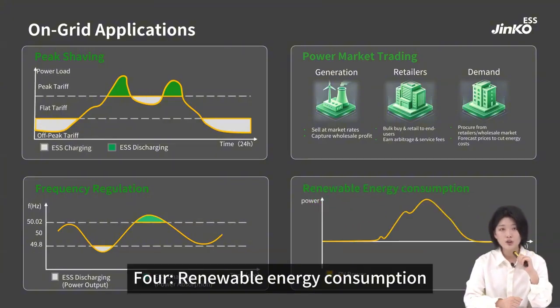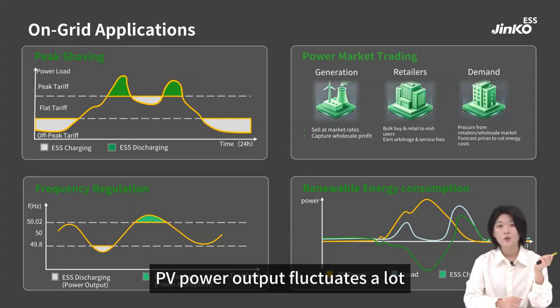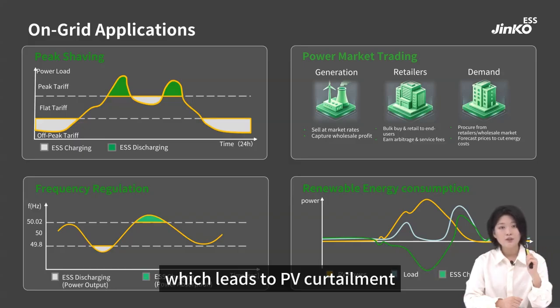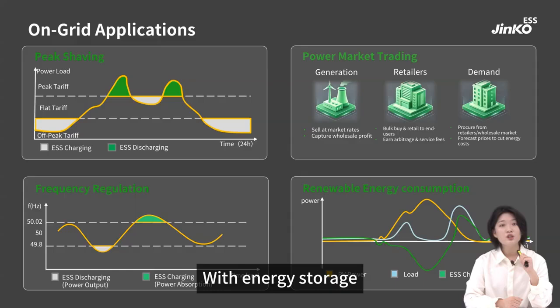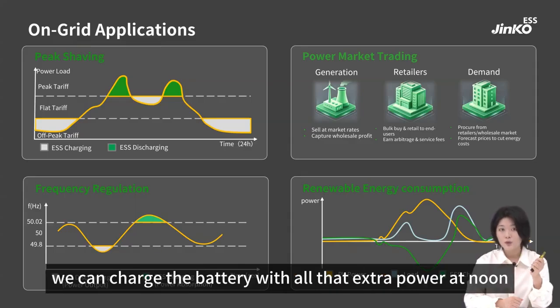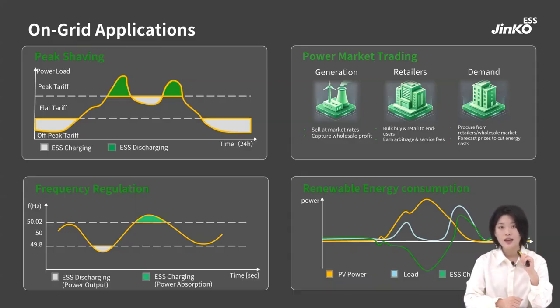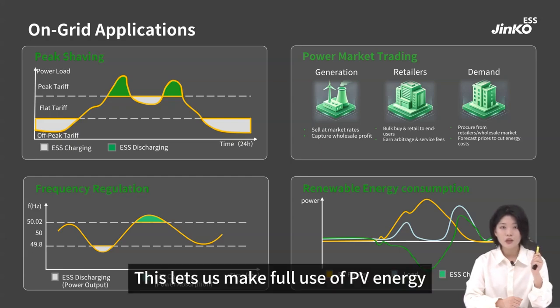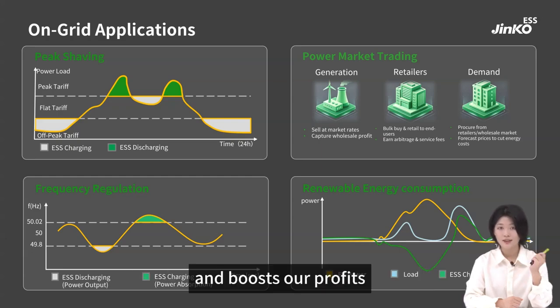4. Renewable energy consumption. As we all know, PV power output fluctuates a lot. Around midday, PV generates way more electricity than the load needs, which leads to PV curtailment. With energy storage, we can charge the battery with all the extra power at noon and discharge later when PV generation drops. This lets us make full use of PV energy and boost our profits.